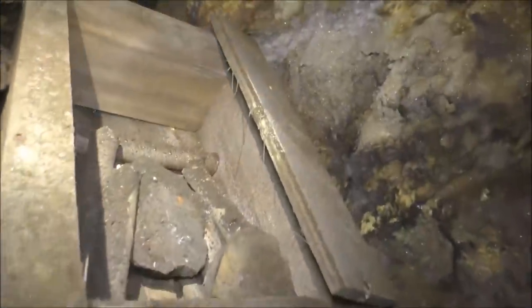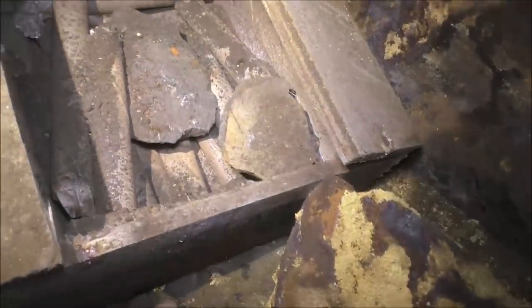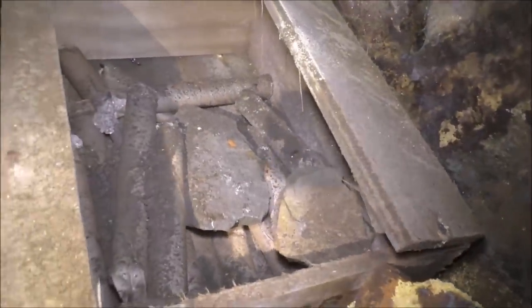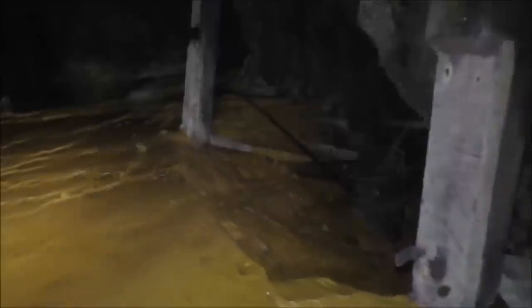Yeah. Ooh, there's dynamite in there, look. We're not going to touch that anymore. Yeah. Look at the nitroglycerin on the outside there. Holy shit. It's just sweating on there, waiting to blow up.